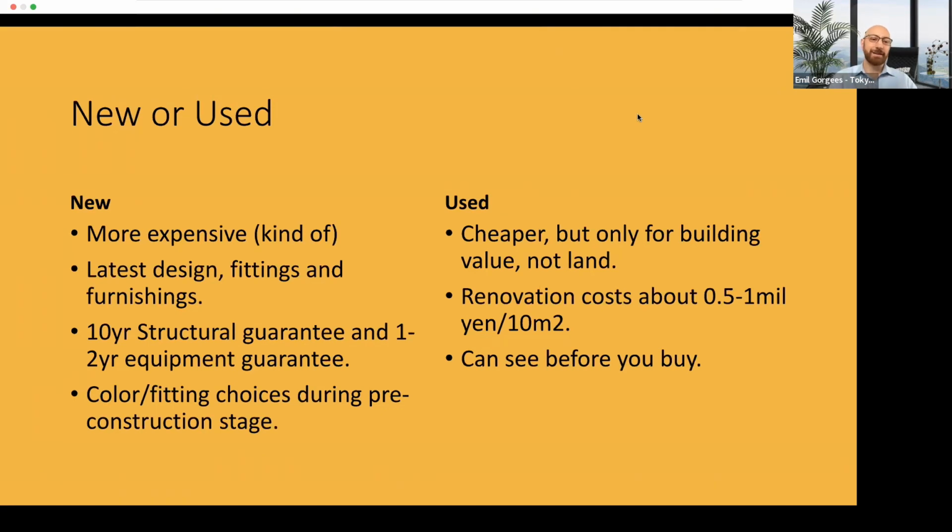A new property does have the latest design and fittings, especially now. We're a lot more conscious about energy saving and energy efficiency. So toilets, any kind of water taps, insulation, windows are double glazed and so forth. So with a new property, you do get the newer equipment and fittings.